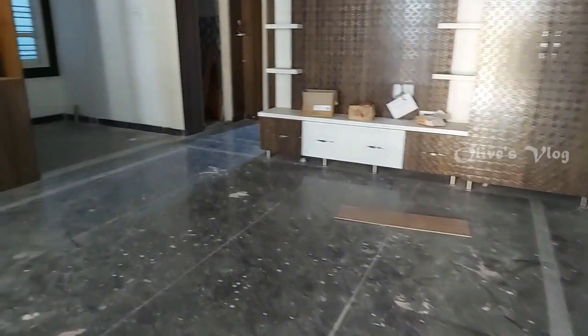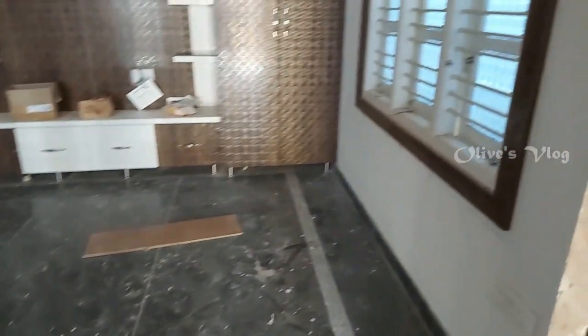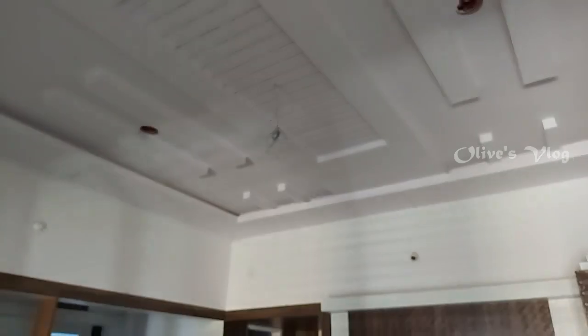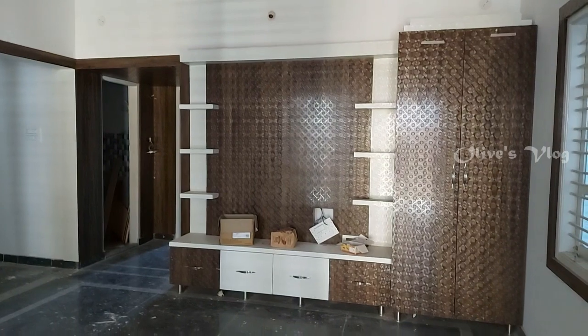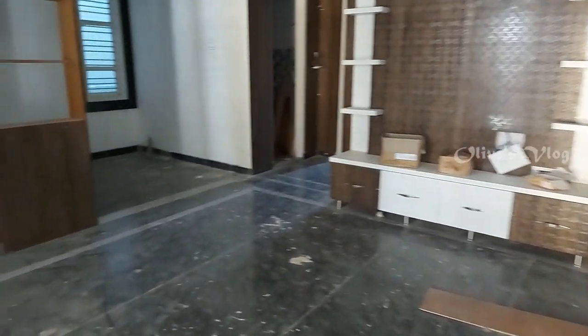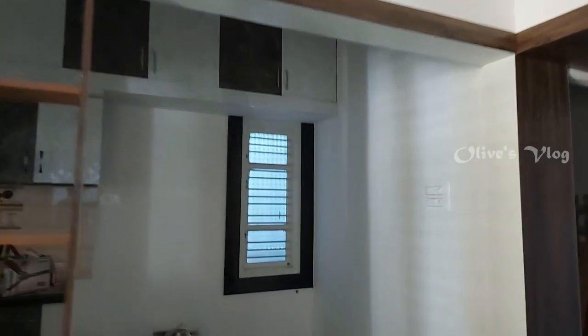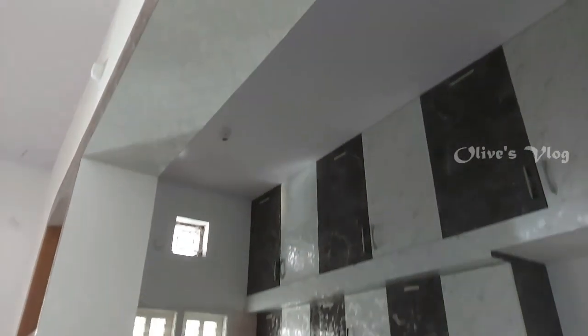This is the living area. This is the TV unit. Here we have POP false ceiling. Here a small wooden partition is done. This is the kitchen, modular kitchen.